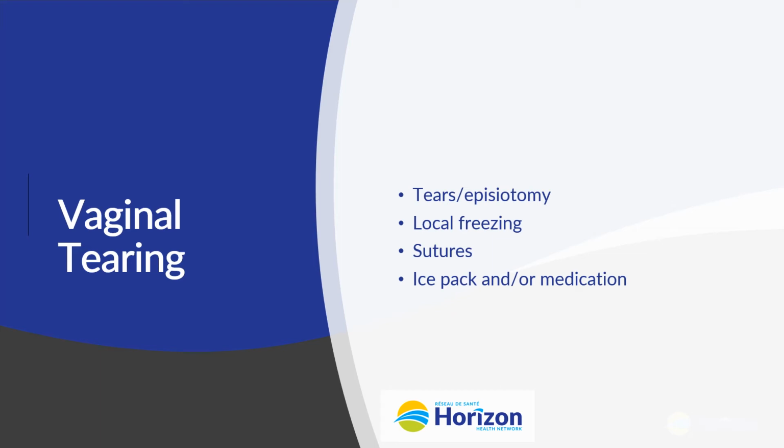Your healthcare provider will inspect any tearing to see if sutures are required. If you have not had an epidural, they will inject medication to freeze the area before they start to suture. These stitches are dissolvable, which means you do not have to have them removed. An ice pack and medication will be offered for discomfort.